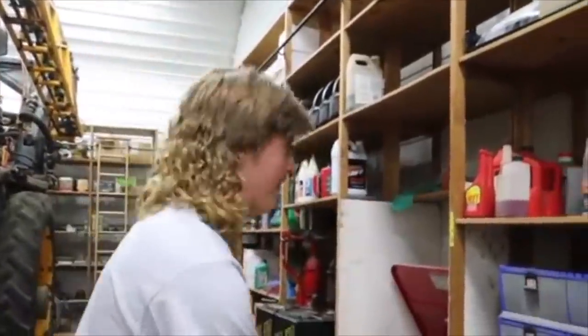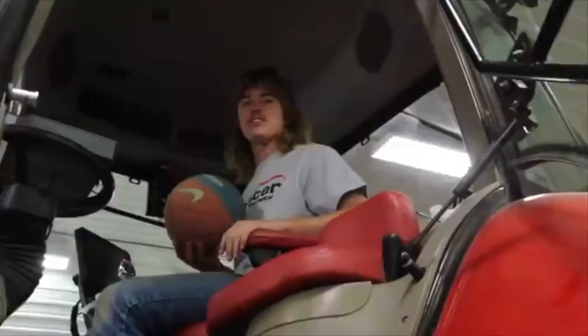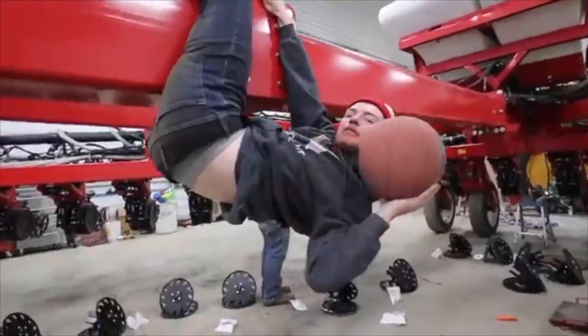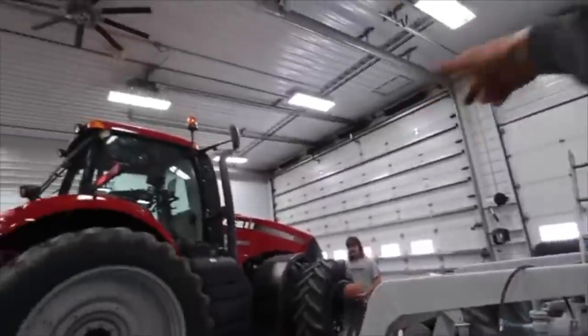On the back side of the sprayer, on the back of the shop, backwards. In the tractor with the door shut. Hanging from the planter. Hey, do one outside the shop.